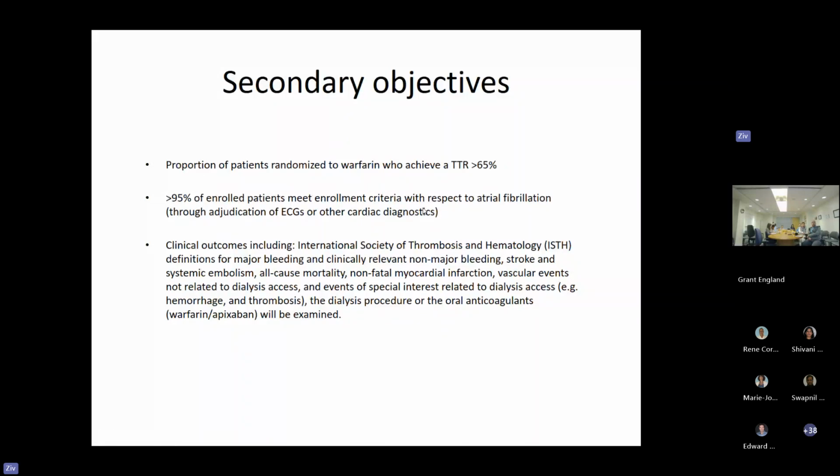So we had cardiac diagnostics and EKGs adjudicated independently by cardiologists. And there were a number of important clinical outcomes that would help guide sample size calculations for a future trial. So we looked at bleeding events, we looked at stroke and systemic embolism, mortality, a number of cardiovascular and vascular events, and a number of special events related to either the dialysis procedure or dialysis access.